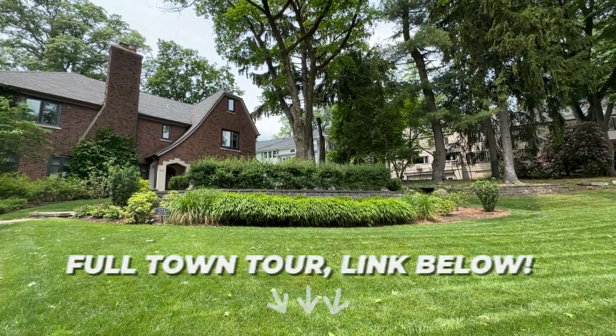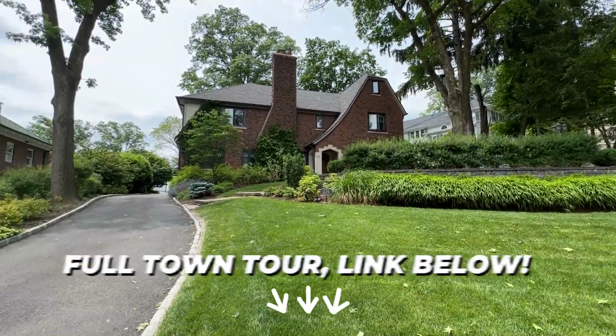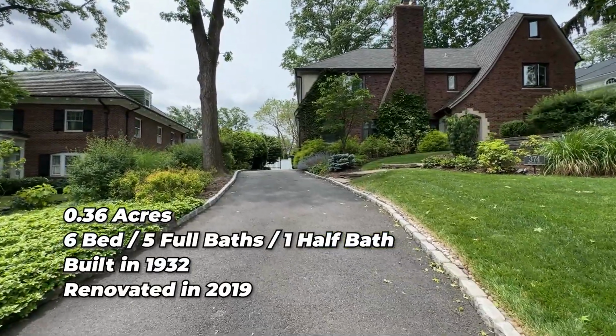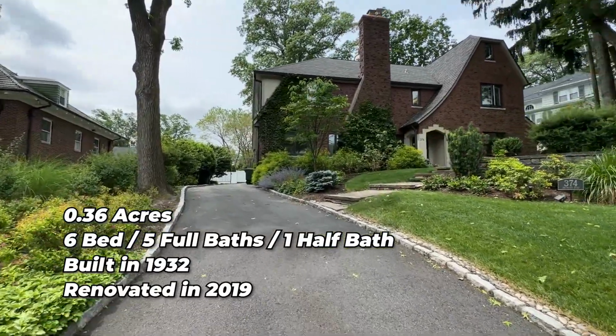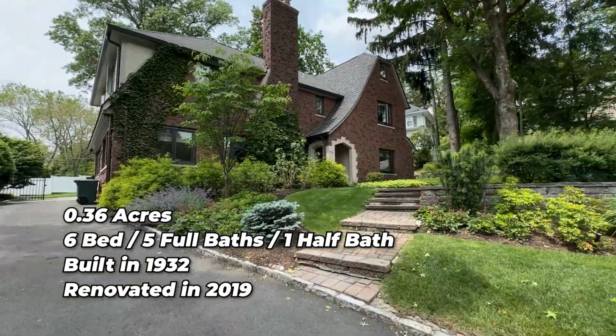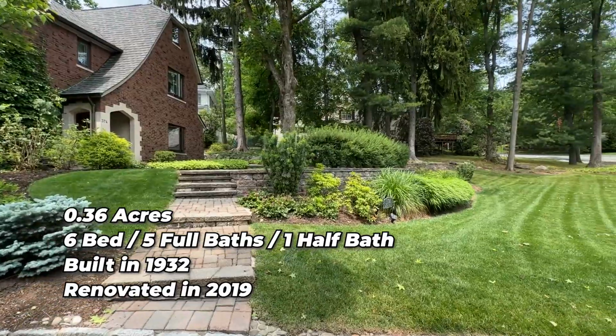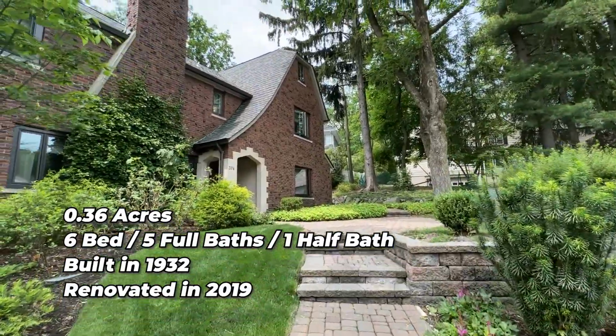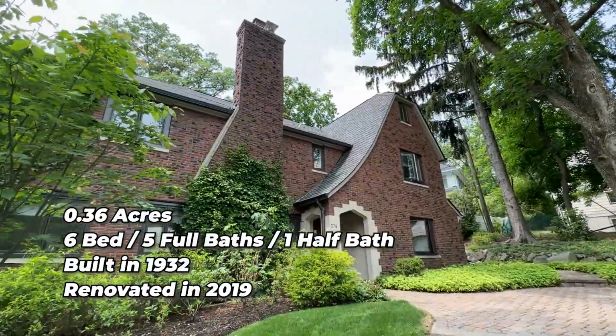Welcome back to South Orange, New Jersey. Today we're taking a look at a 6-bed, 5 full bath, 1 half bath property on 0.36 acres. It's a very well laid out property. It's been gut renovated throughout. You're gonna see all the little details as we go through the house. It was built originally in 1932. It's a Tudor style home and renovated in 2019, as I said.